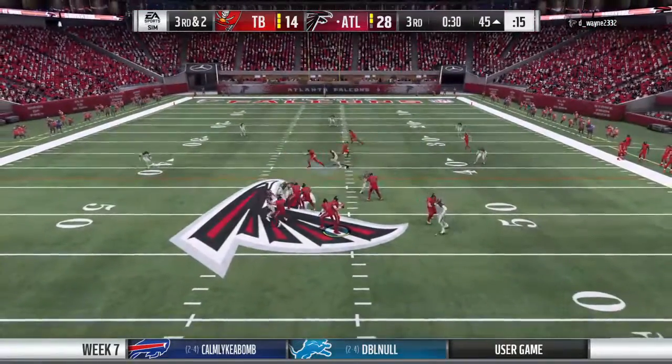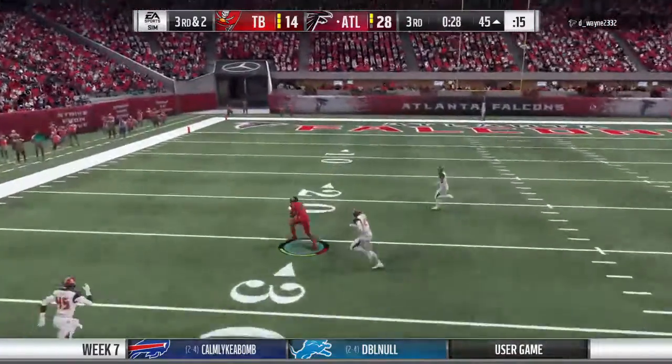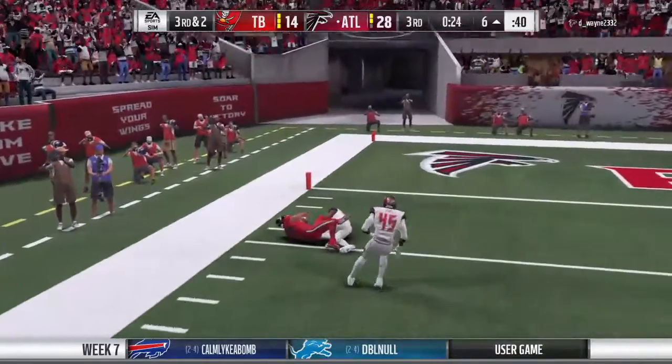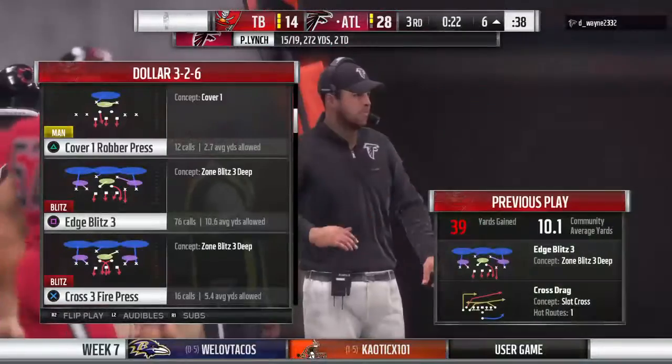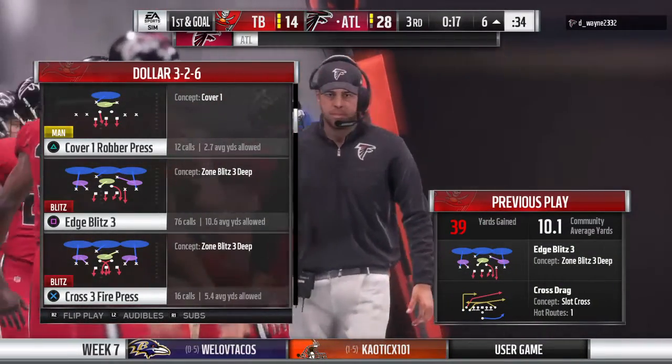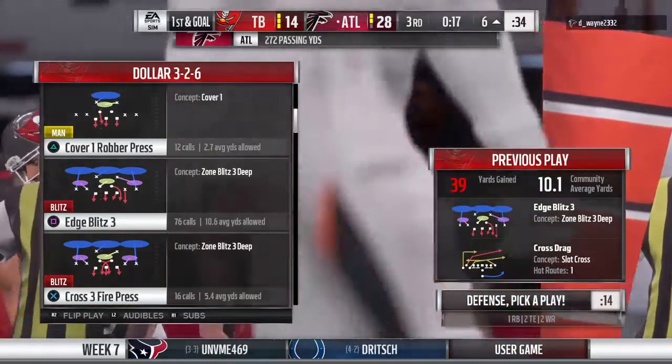Out of the gun, Lynch. Oh, he's got a man wide open, complete. And down he goes, taking it inside the 10, just shy of the 5 at the 6. They're able to convert on third down, and that sets up a first and goal.